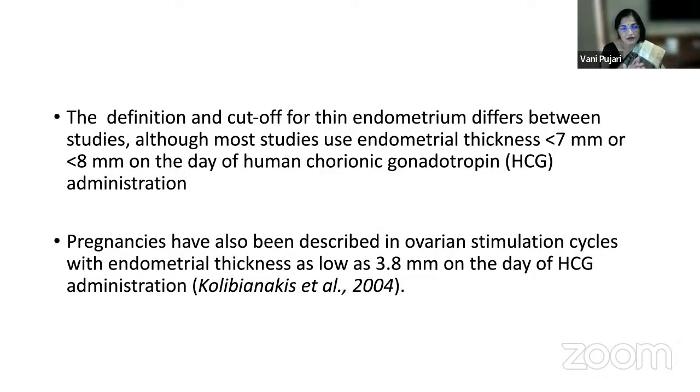So when we say thin, how thin is thin? Okay, so 7 millimeters, 8 millimeters. Again, evidence is all over the place, and there are several studies. We have looked at several studies, and there is a guideline published recently, and everything is between 7 and 8 millimeters. So if you want to take a decision of postponing or abandoning or doing something to improve your endometrium, you're looking at a 7 or 8 millimeter endometrium. Below that, you want to do something to improve it, and above that, you can say, okay, I'm reasonably okay, and I can probably go ahead and transfer.